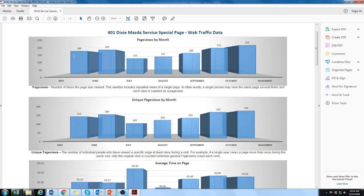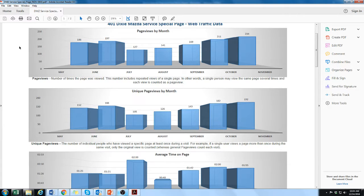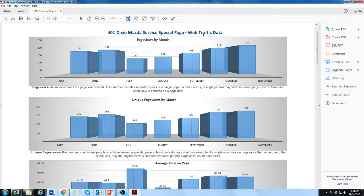The three charts that you see here revolve around web traffic. The report is going to summarize web traffic. It's going to summarize email marketing uptake and engagement, and it's going to summarize the creative that we send each month. So let's start with the web traffic portion. You'll notice three different charts here.